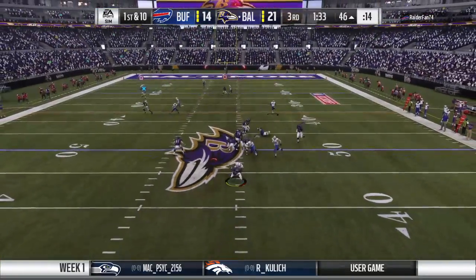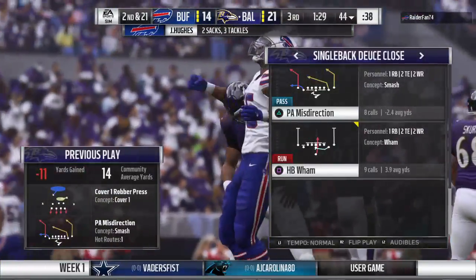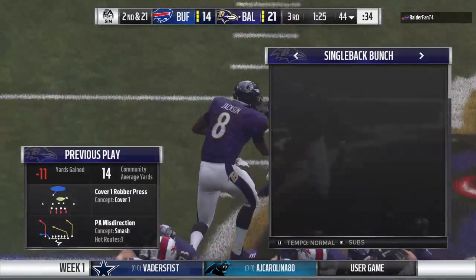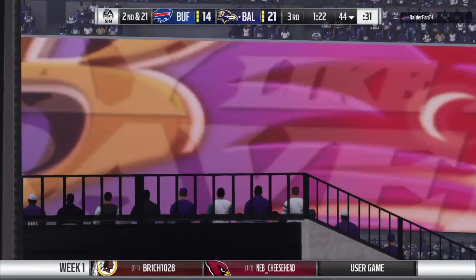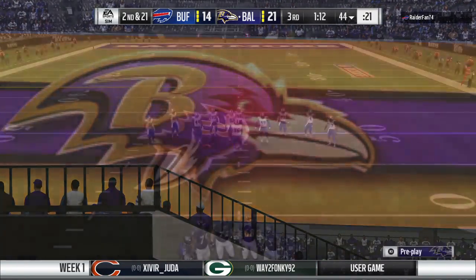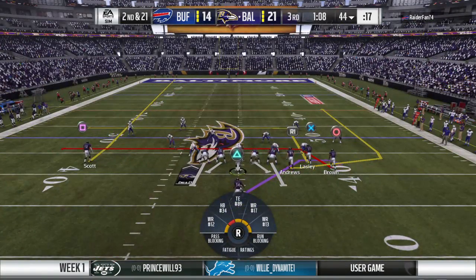Jackson now. Under pressure here, and down he goes. Sacked back at about the 43-yard line. Jerry Hughes in there to pick up his 2nd sack now of the afternoon. Well, they're in some hot water now. After that sack, it's 2nd and 21.